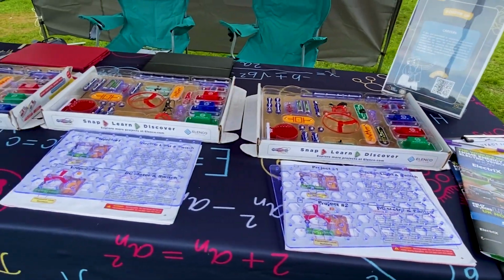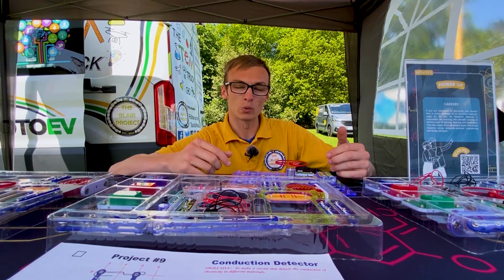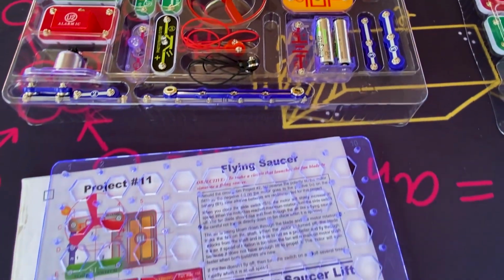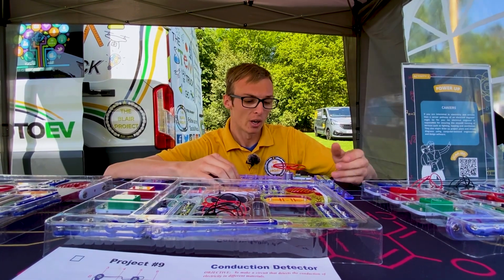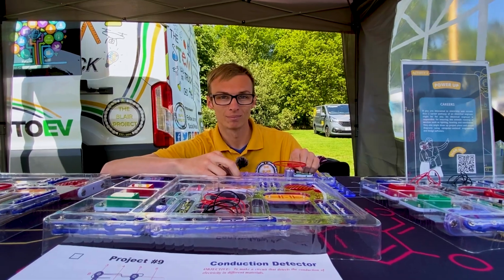So our second activity are the snap circuits. As you can see here, I've got a kit in front of me. What we do is we can get our students to make simple or complex circuits to pursue jobs such as electrical engineering or even just a general electrician. So as you can see, I've made a little simple circuit here. So let's turn on the fan.